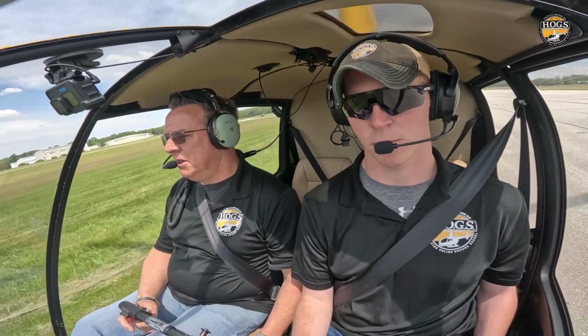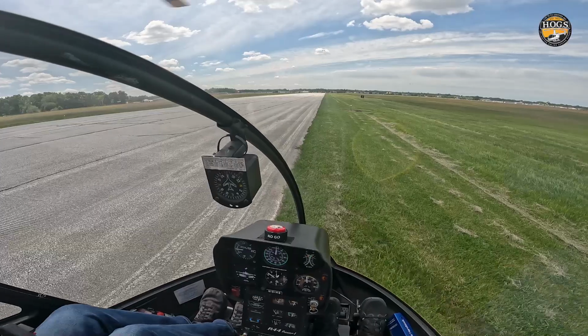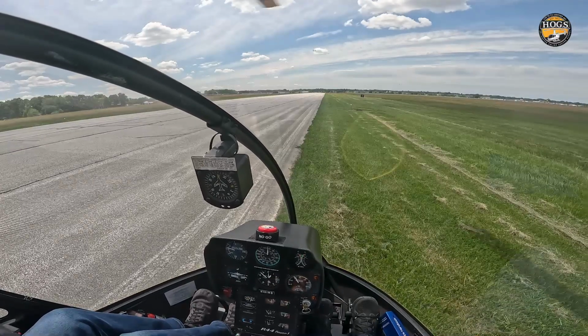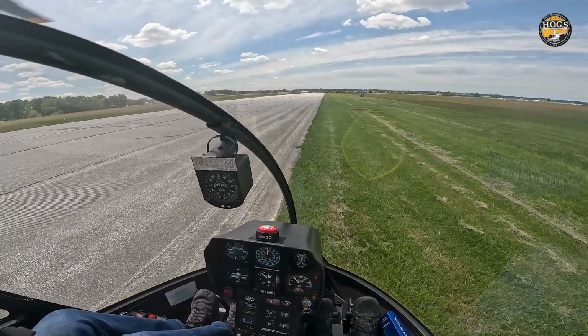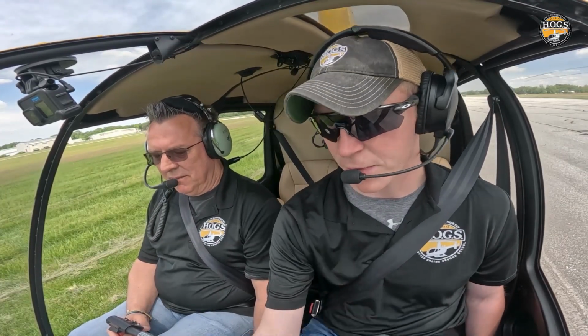All right, feeling pretty good. I'm gonna come down. There's my skid. I'm gonna hold it there. Slowly lower. Push towards the slope. Collective down back to center. Not a big slope, but it's still a slope. Yep, you can see the ball's kind of favoring that right side.